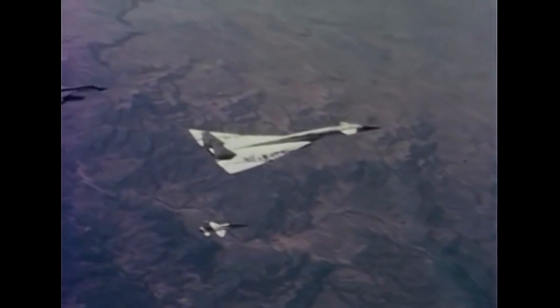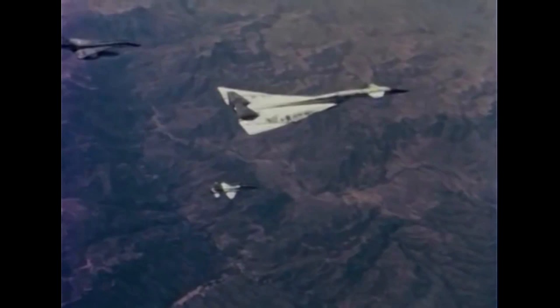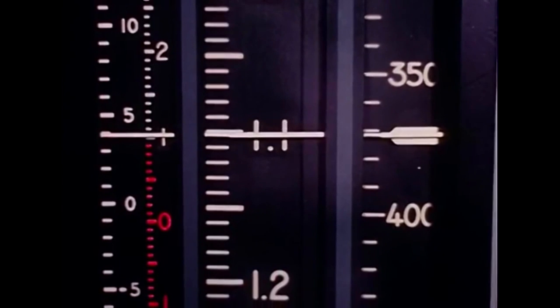Just 1 week later, flight number 3. Takeoff and climb out were normal, and landing gear retraction was perfect. More handling and flutter checks were made, and with the confidence of past experience, speed was pushed up to 0.95. The afterburners were lit, and the XB-70A pushed past the speed of sound to Mach 1.1.